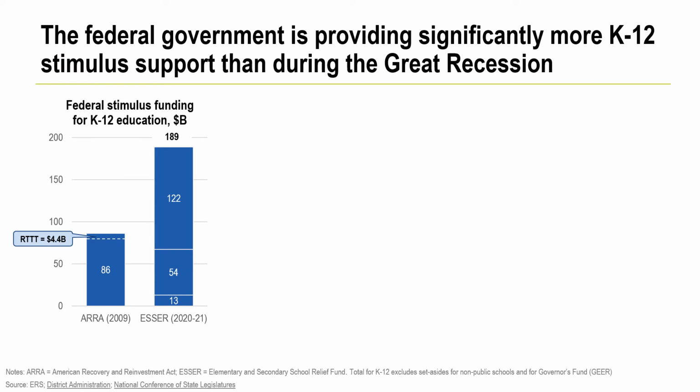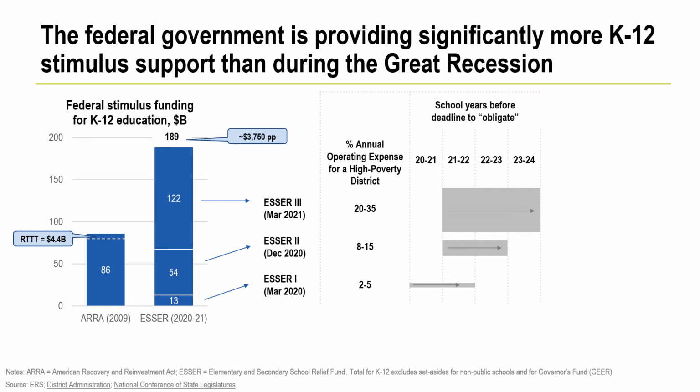Let's spend a moment to understand the magnitude of the dollars flowing in. It's significantly more support than during the Great Recession, about twice as much at $189 billion. The beauty of this, though, is that it is spread over 3 years, which gives us the opportunity to maybe think more strategically and sustainably about the practices that we're spending on. This translates into about $3,750 per pupil, which constitutes a pretty big piece of an annual budget for a high poverty district.